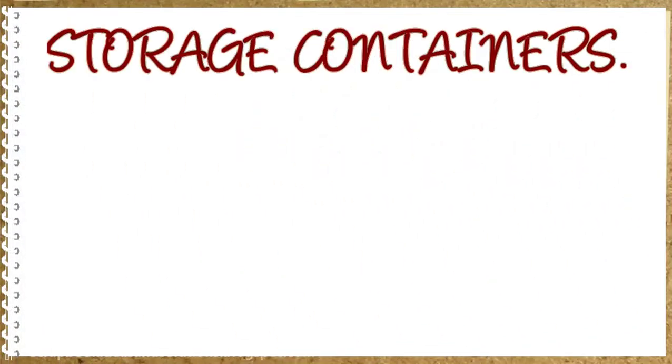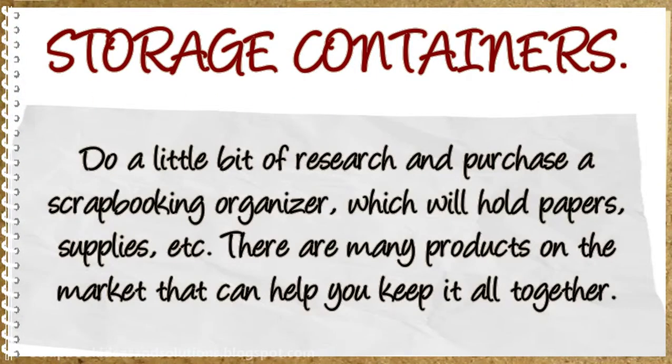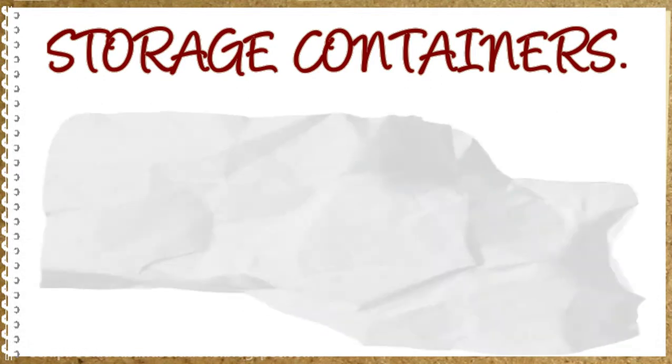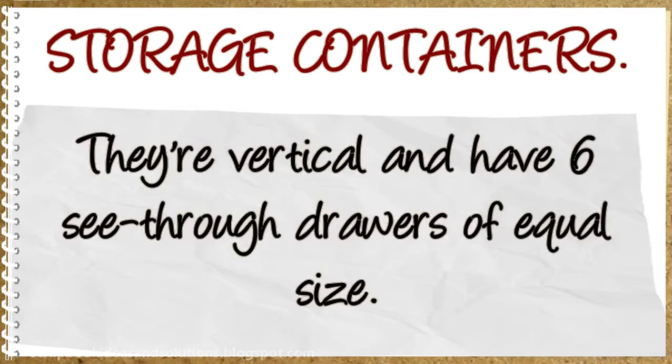Storage containers. Do a little bit of research and purchase a scrapbooking organizer, which will hold papers, supplies, etc. There are many products on the market that can help you keep it all together. Many office supply stores carry 6-drawer organization stations. They're vertical and have 6 see-through drawers of equal size.